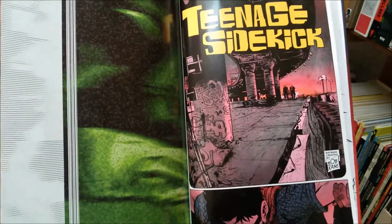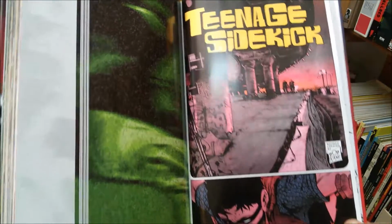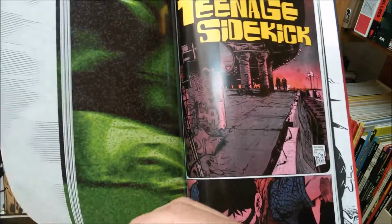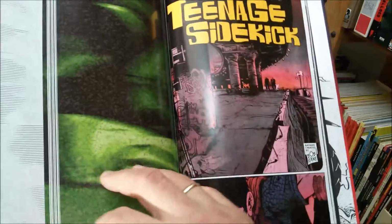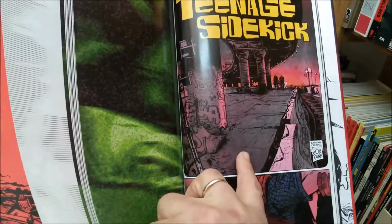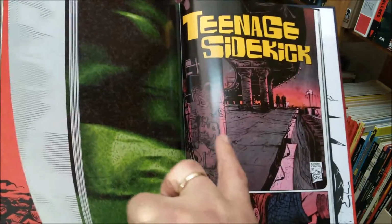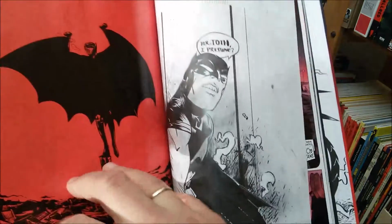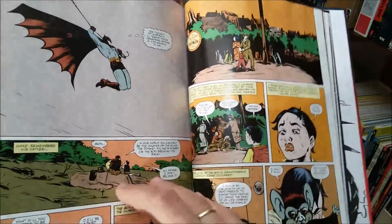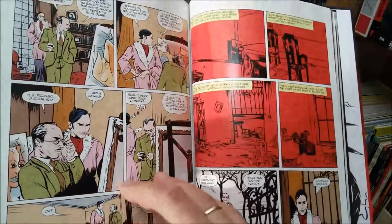somehow this story seems to have won an Eisner Award, maybe for the best short story sometime. And I wasn't too fond of this story, especially because, or just because of the story part. The art part is fantastic. And here's another story about Batman in Berlin from 1939.